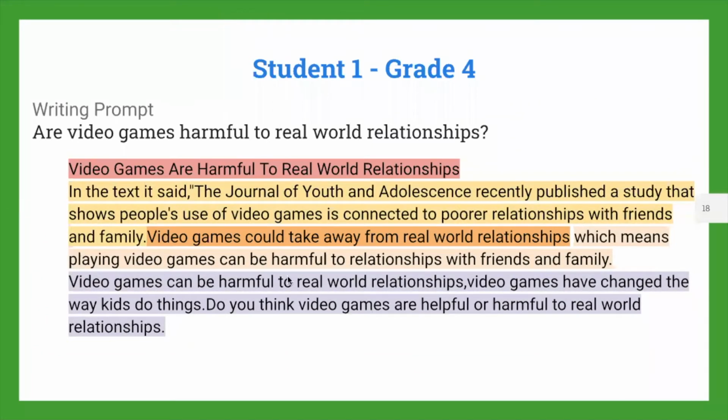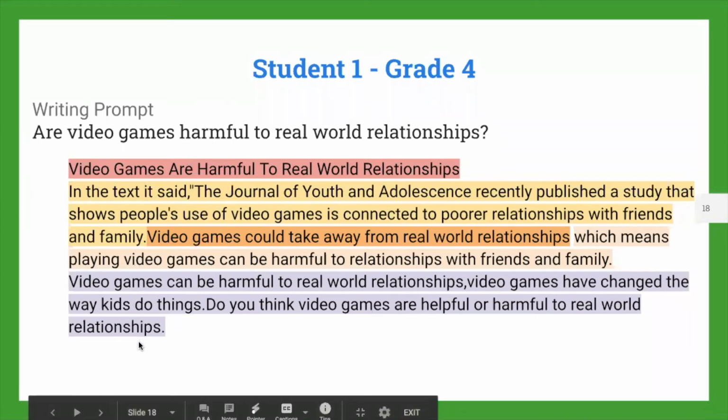As we look at this elementary example, I've color coded it. This may be something you want to do with your PLCs, or it's just something that could be annotated. The claim is in red, the evidence is in yellow. We see the reason in orange and the reasoning in peach, where we have that extended dependent clause that's elaborating here, which means playing video games. And so here are those components. In lavender, I've highlighted the attempted conclusion. There is no introduction in this elementary school piece.